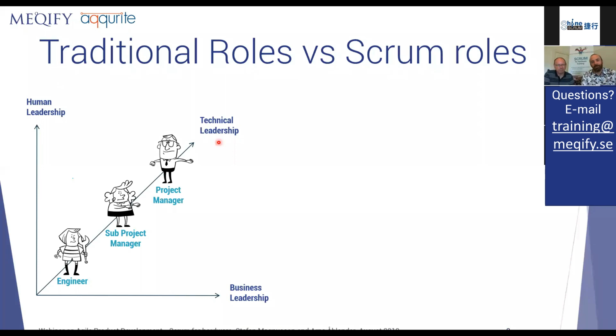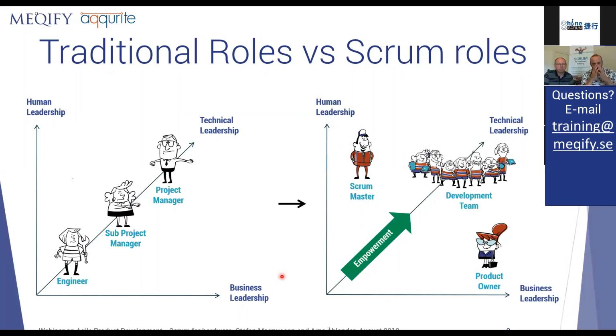This is fun, especially if you promote a lot of engineers to product managers. So this is usually not a problem. There are a lot of persons that want to decide the technical solutions. And there's usually a lot lacking in the business as well. So when you implement Scrum, what happens then? Well, we say that we dedicate one person in each team to take care of the human beings in that team, to make them perform better. We call that person the Scrum Master. We dedicate one person just to look at the business side of things to make sure we build the right product. And this leaves a big gap in the technical leadership.